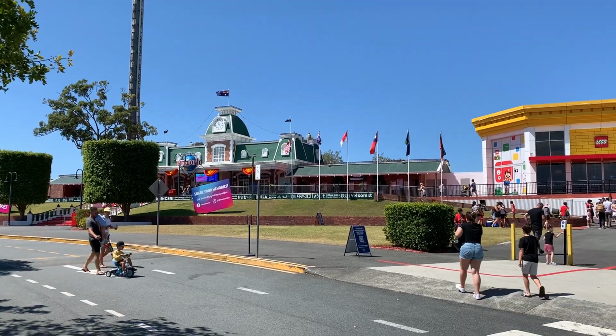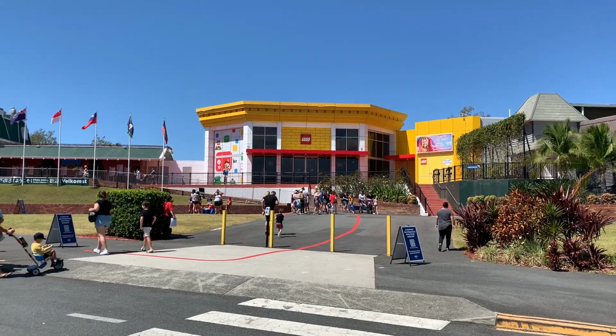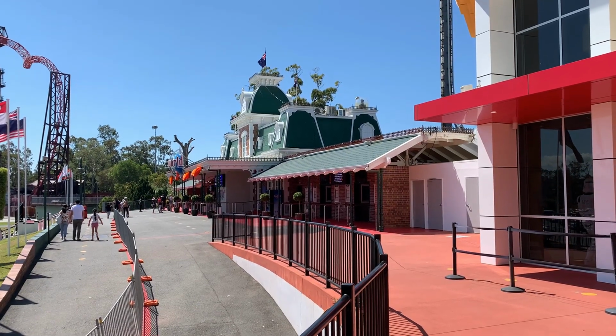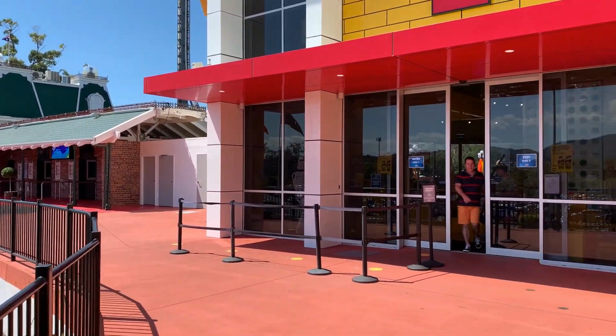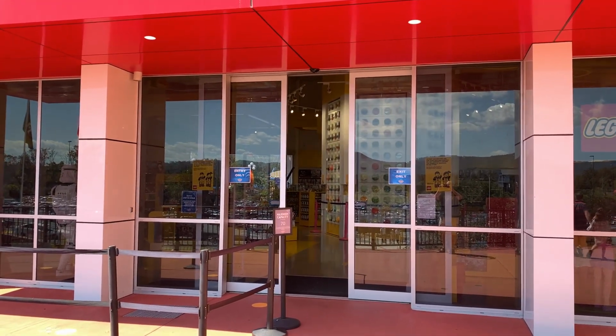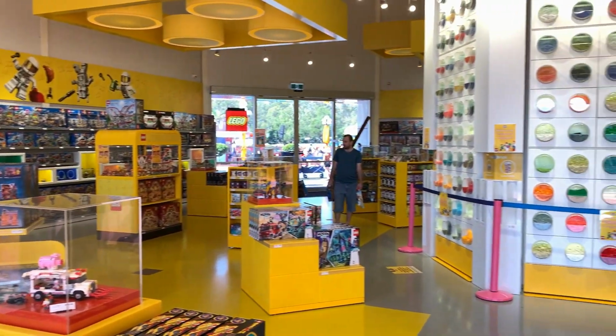For anybody who hasn't been to the Dreamworld Lego store before, it's located to the right of the Dreamworld entrance as you're looking at it. Now, I did want to answer that question because I see it posted online a lot. Do you need a Dreamworld pass to actually go to the Lego shop? No, you do not. So I hope this answers everybody's question.